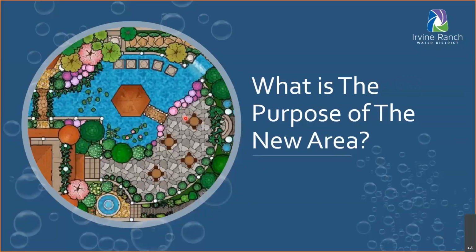Okay, so now we're getting to the part of, if we are considering removing that lawn, what are we going to use that landscape for? What are some ideas that we might have for those areas?